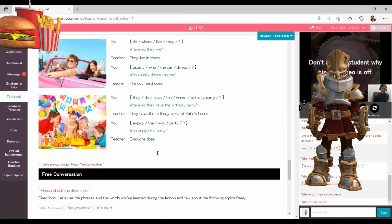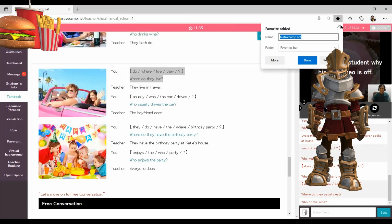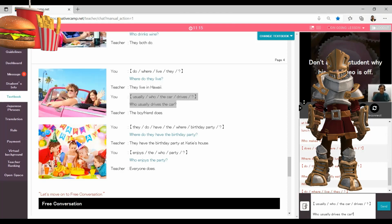Again. Let's have the next picture. Where do they live? Where do they live is correct. They live in Hawaii. Okay, next. Wow, it's nice. Yeah, I want to go there too. All right. Who usually drives the car? That's right. So who usually drives the car is correct. So the boyfriend does. Yes, and the last picture.